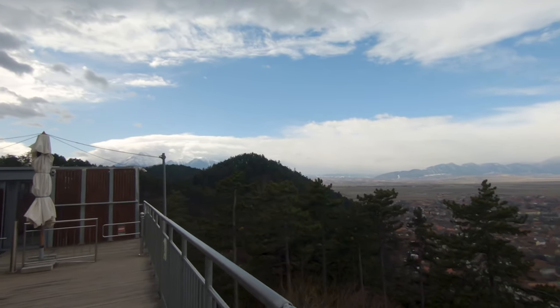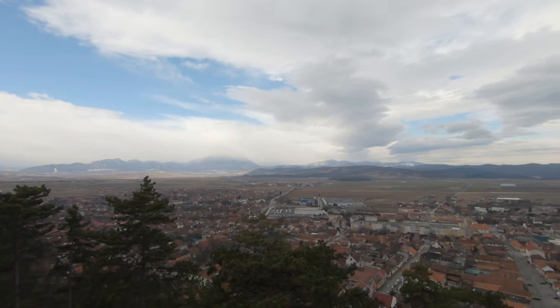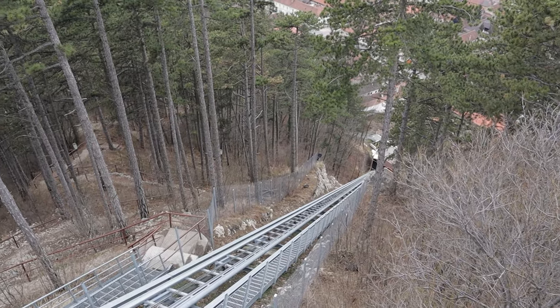This boardwalk connects to the funicular we mentioned earlier. Guests arriving by foot from the lower town entrance use this service, not working today of course due to the renovations.